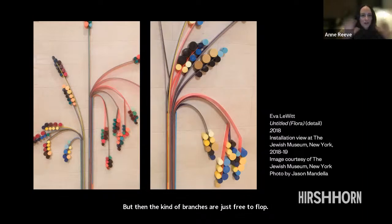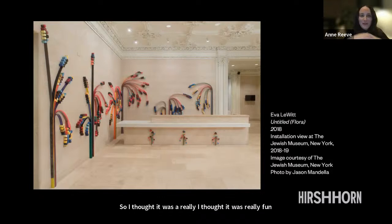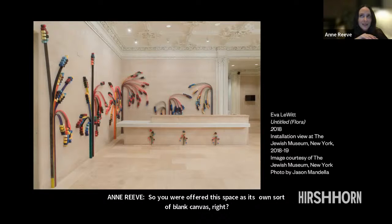So you were offered this space as its own blank canvas, right? And this piece evolved out of your relationship to the site or visiting the site. I know it's maybe hard to describe, but I'm wondering if you can talk about how you process that, how you begin with an empty space like that, and start developing your sense of how you want to fill it or charge it.